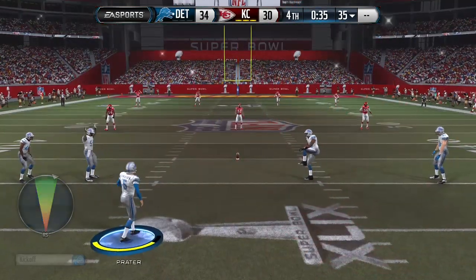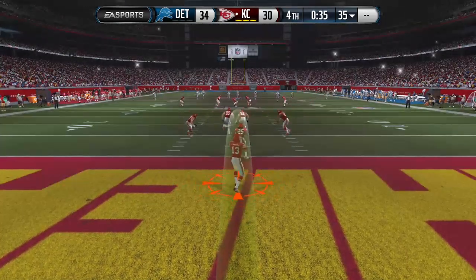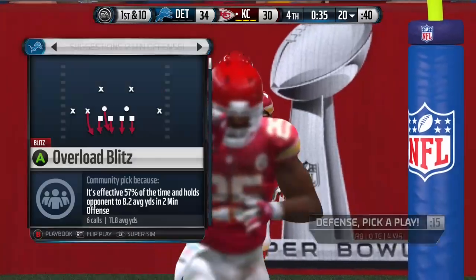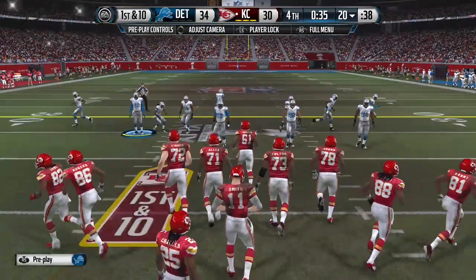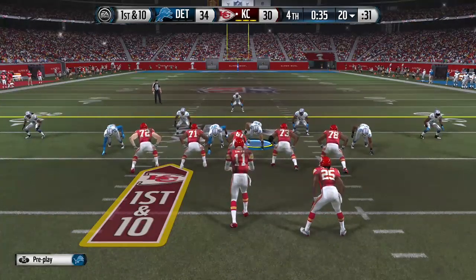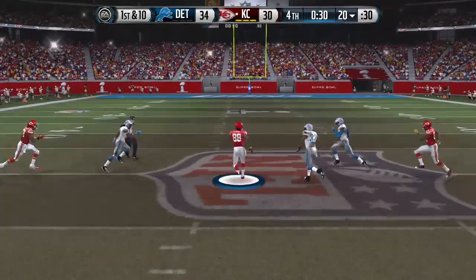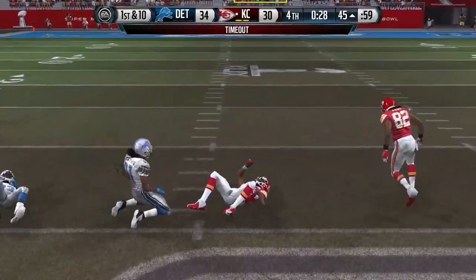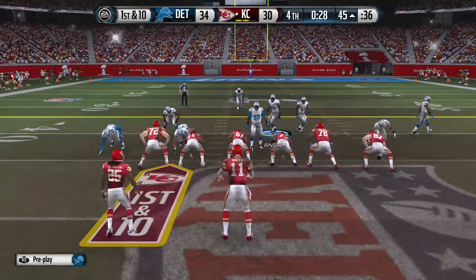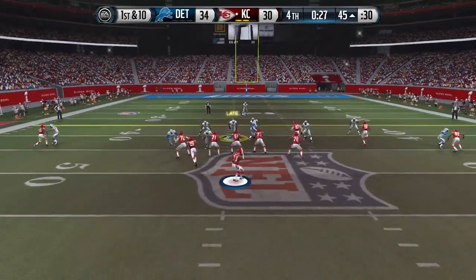Lions set to kick it. He is going to take a knee, so this will come out to the 20. First down, pressure on every snap now. Alex Smith's going to take it from the shotgun. Looking across the middle, gets it out for the completion. He's brought to a halt. The Chiefs are going to burn the first of their three timeouts right here. First down at the 45.